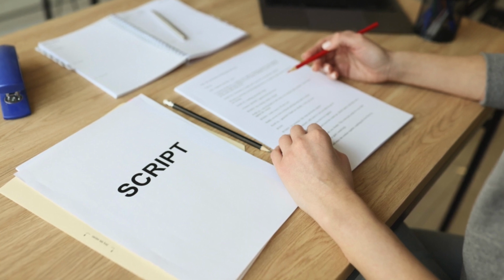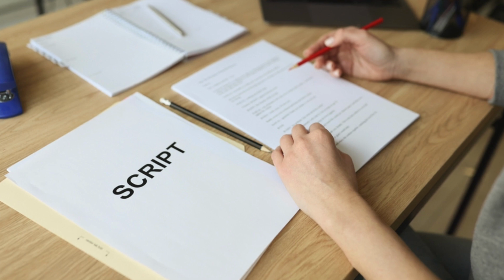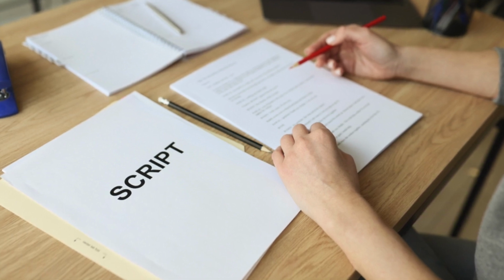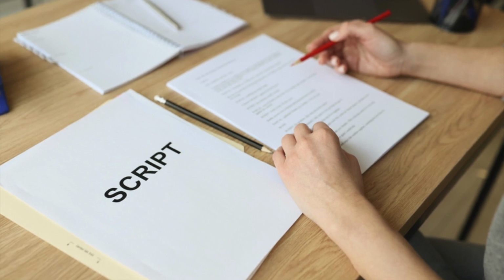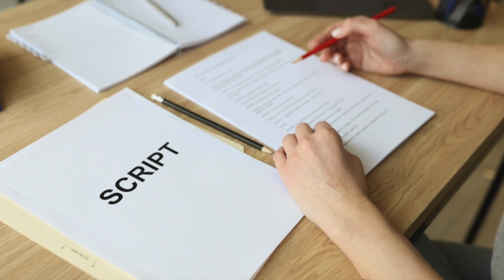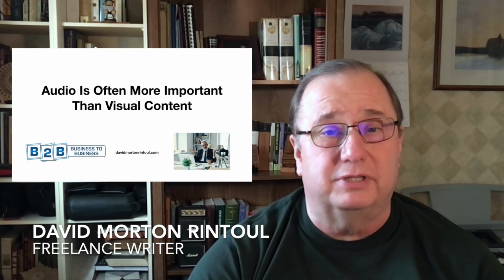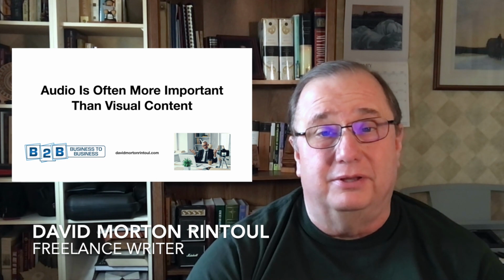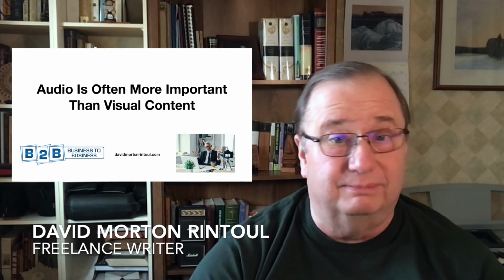On the other hand, staring into the camera and reading a blog post verbatim from the screen isn't usually the best approach either. Your team will probably need to edit your blog copy to make it sound more conversational and to adapt it to your presenter's speaking style. The key to capturing that informal tone is to rehearse the script until it feels natural for everyone. The old saying that the art is in concealing the art applies here.